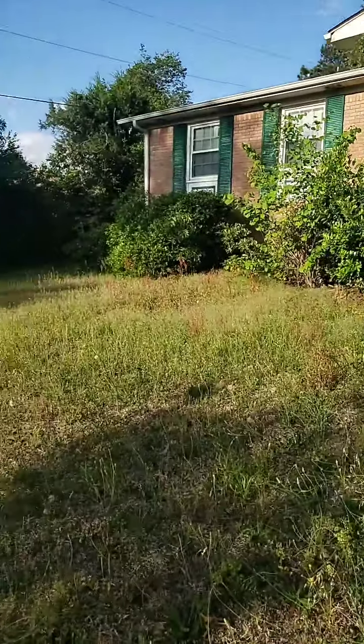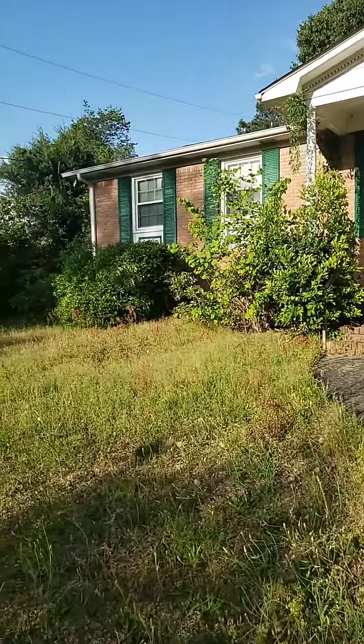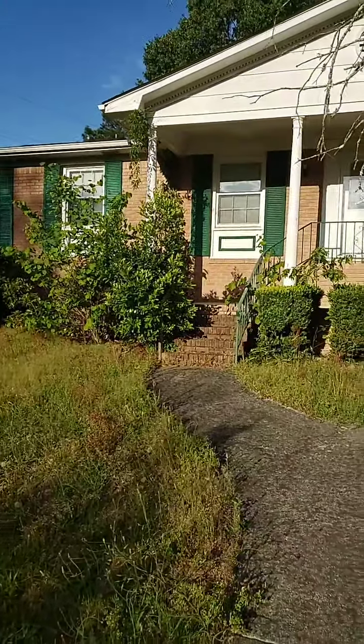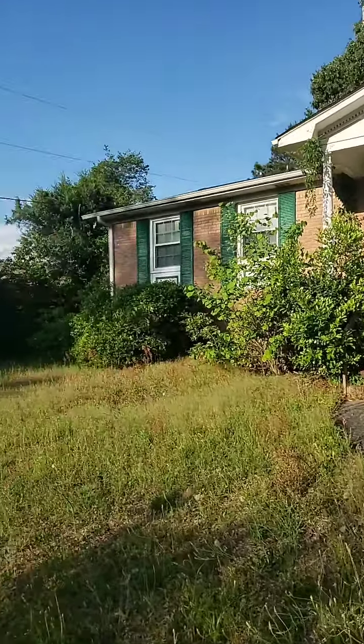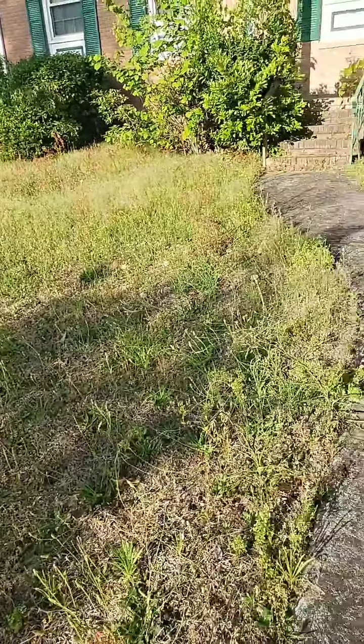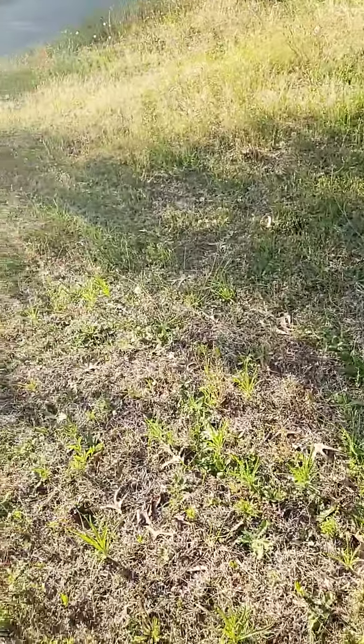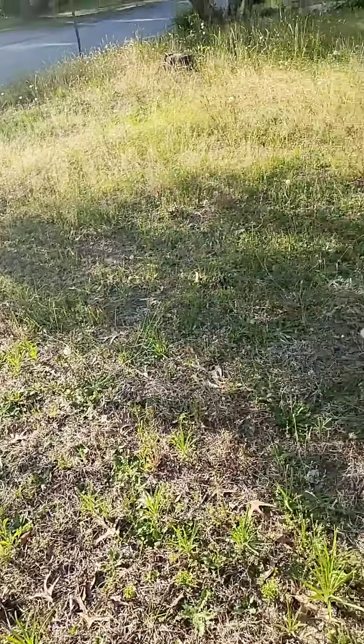Yeah, it's very nice. You see how the condition of the bricks? The bricks are still intact. They look like they've been pressure washed. It looks so clean and crisp. The only thing that's kind of messed up really is the yard. It needs to be cut.